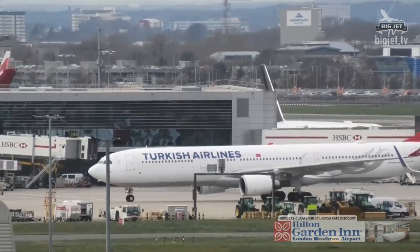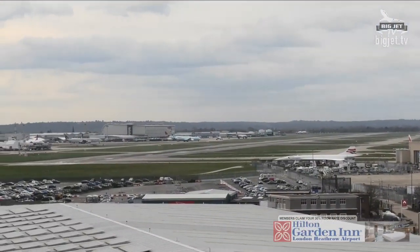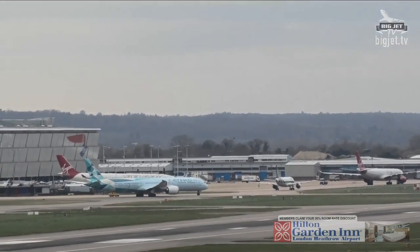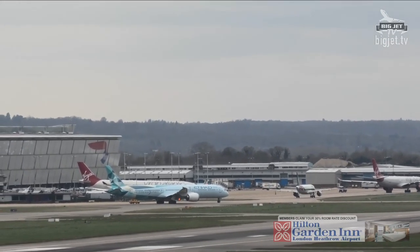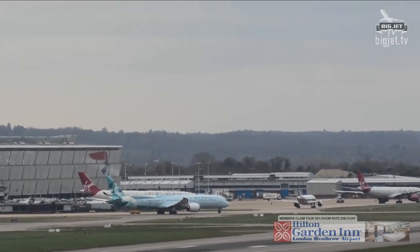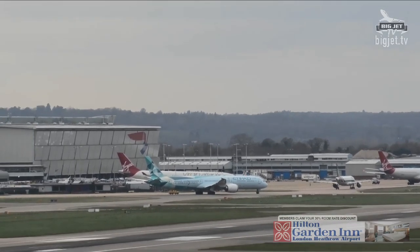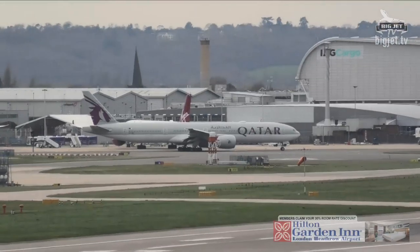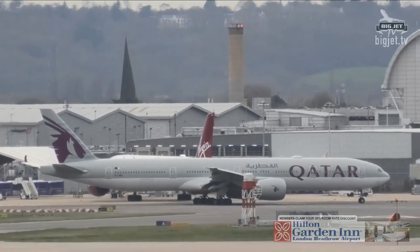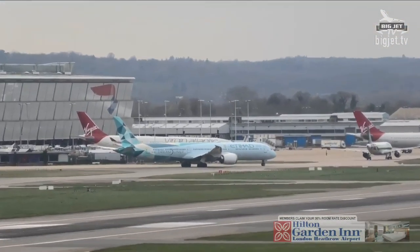Turkish bringing their 330 into town. I'm going to go mobile in a short while, folks. Okay. So a little bit more about this. Oh, look at that Qatar. Is that their tripper? Yes, indeed it is. So I think I saw two Qatar tail tales when I drove past T4 around about 30 minutes ago. Probably longer than that actually.